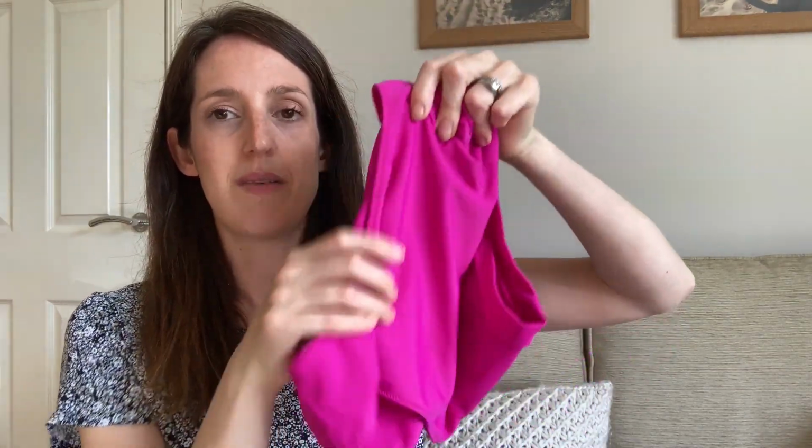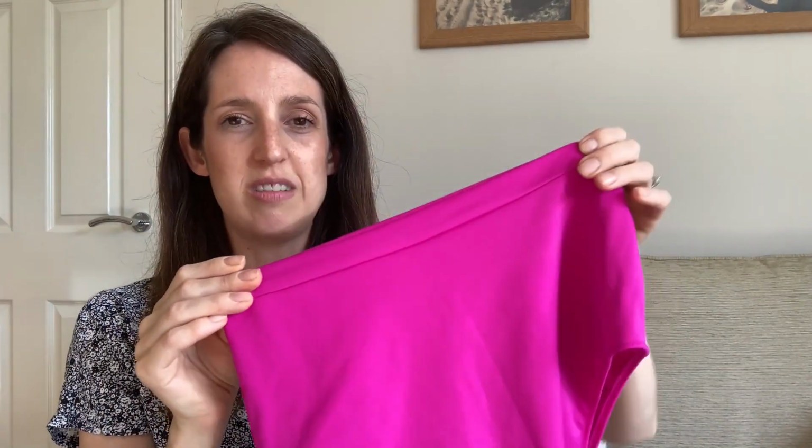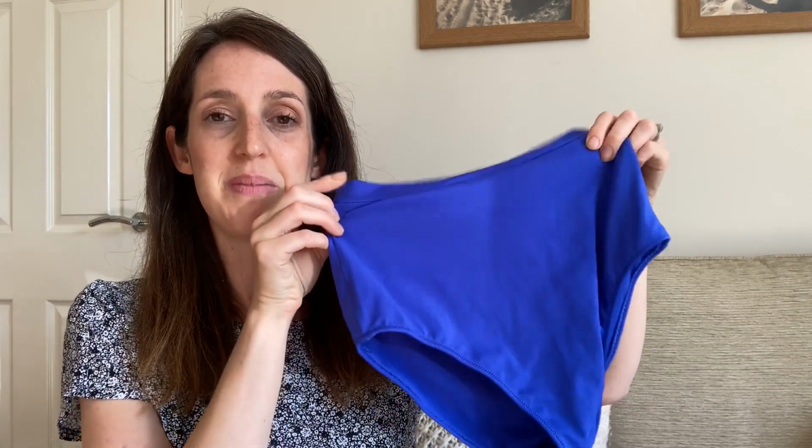So yeah, I must mention, I did add elastic around the bottoms, around the leg holes, but I didn't add any around the waistband. It's optional to add elastic around the waistband, and again, for comfort, I didn't add it in. And actually, because I had some fabric left of the blue fabric, I decided to make a blue pair of the bottoms too.